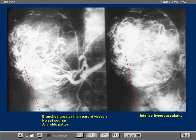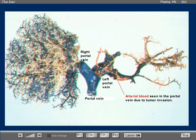Hepatoma can be seen as a primary tumor or may be associated with other findings, due to the fact that it represents a secondary tumor on the basis of cirrhosis of the liver. This is a cast that shows the bifurcation of the portal vein. Red was injected into the hepatic artery.